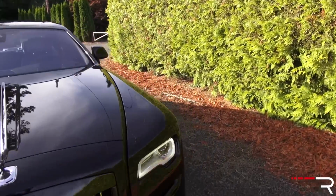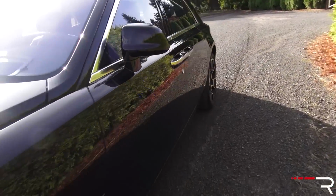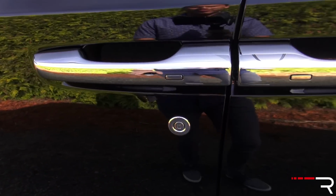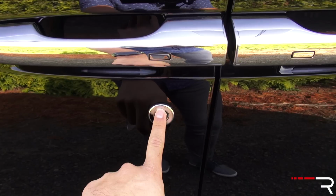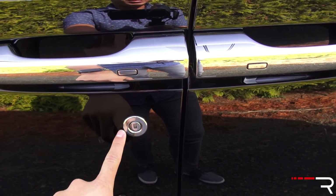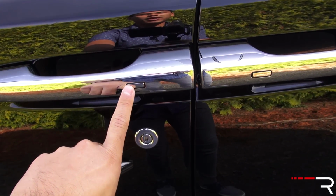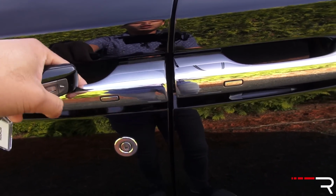Now, when you walk up to the Rolls, first of all, it seriously reminds you you're a celebrity every time. You're seeing here the door handles are in a different position, and there's actually still an old school key place where you can put your key to open the car, but nevertheless there is smart entry, so you can lock the vehicle from there, and if you want to unlock it, you just touch the back of the door handle. It's got a sensor.